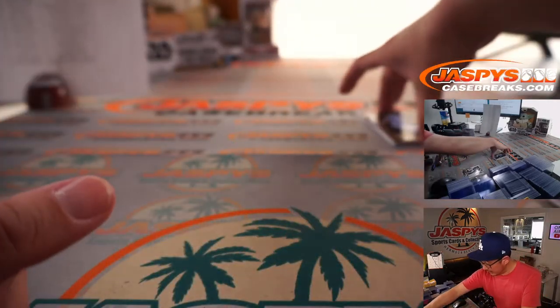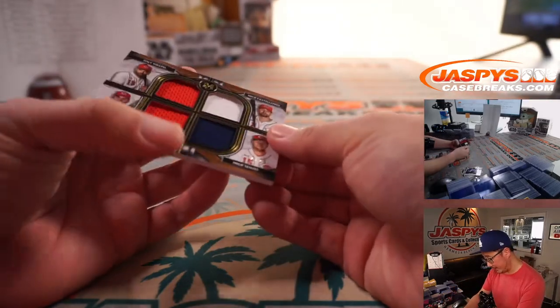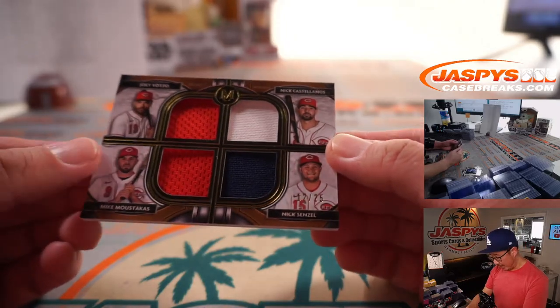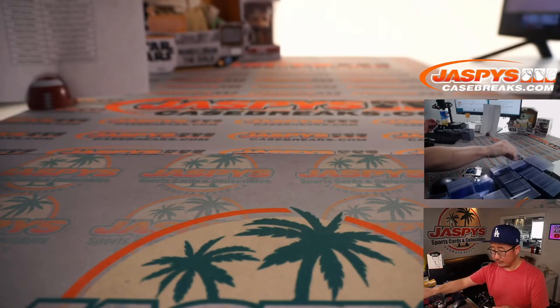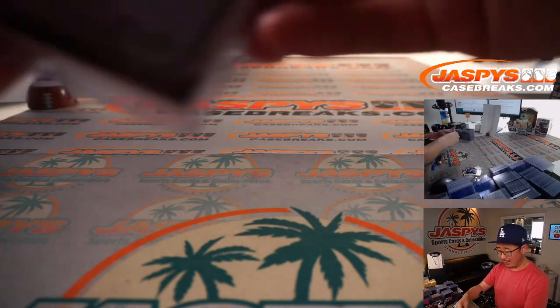And last but not least, behind George Brett is a quad relic. All the same team: Joey Votto, Nick Castellanos, Mike Moustakas, and Nick Senzel, 12 out of 25. David Chan with the Cincinnati Redlegs. There you go, Dave.